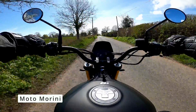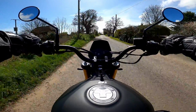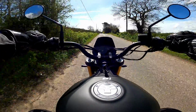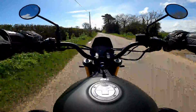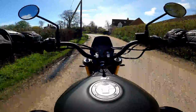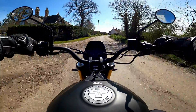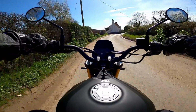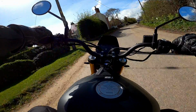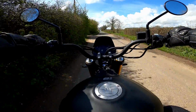I'm going to sit at 30 miles an hour in 6th gear, 2000 RPM. Doesn't feel chuggy, a little bit if you open it up. But again, it still feels as though it will pick up quite well without it rattling you to bits. Probably better sitting in 5th around here, but it's just nice, very nice indeed. Lovely bike this is. See, 25 miles an hour in 5th and still pulls away quite happily.